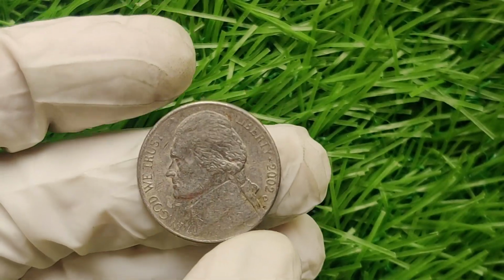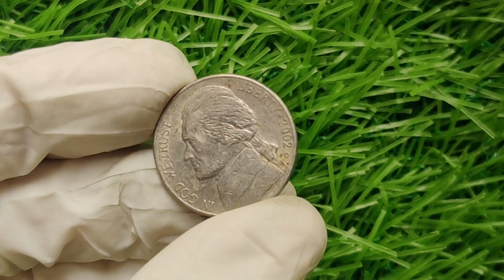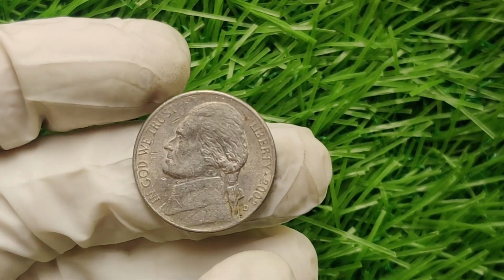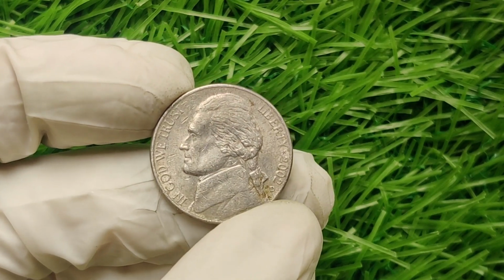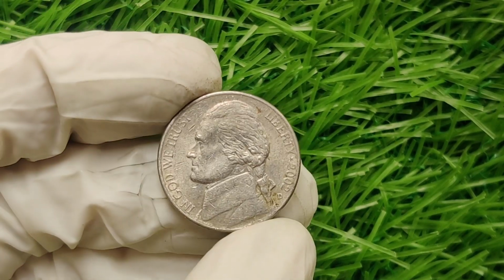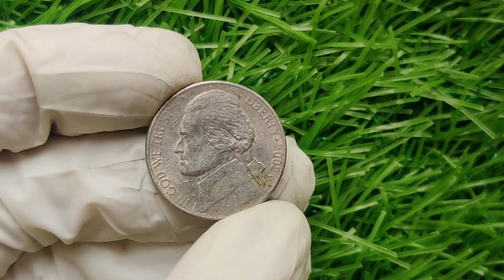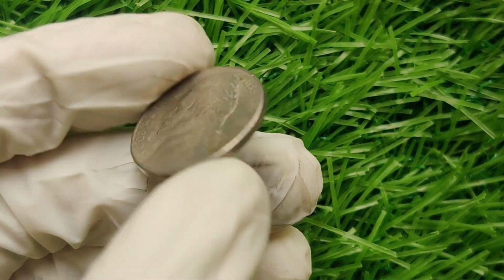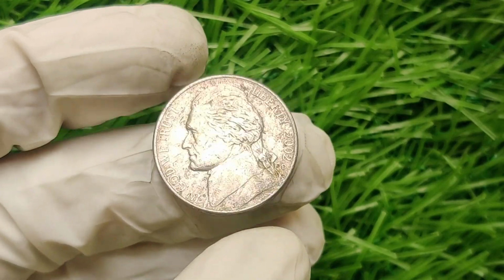Here's a quick guide to identifying the Jefferson nickel with the double die error. Look closely at the letters Liberty and the year on the obverse side of the coin. You should see a noticeable doubling, especially on the upper part of the letters and numbers. The doubling effect might appear as a shadowed, secondary outline next to the primary design. It can also appear on other areas of the coin, like the rim or the words "In God We Trust."